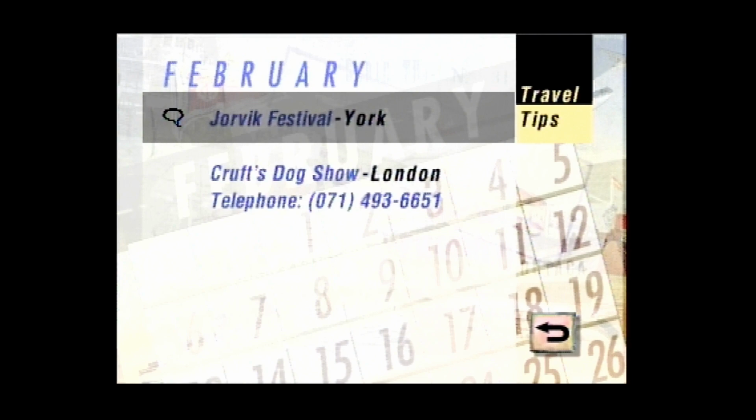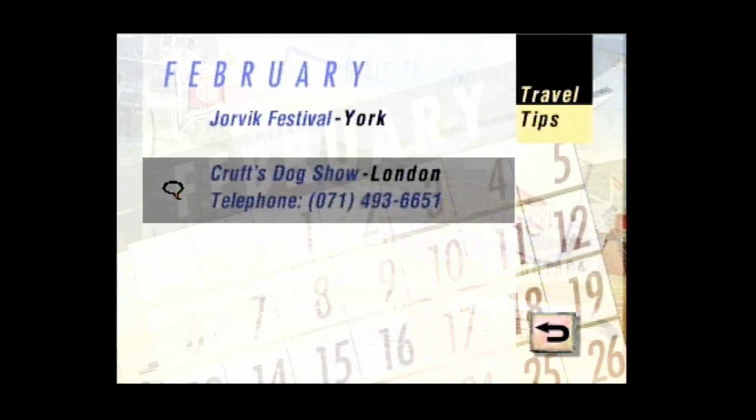The Dog Show of Dog Shows. You can take in over 8,000 dogs showing themselves off in true English style. It's held at Earl's Court Exhibition Centre in London on the first weekend in February.